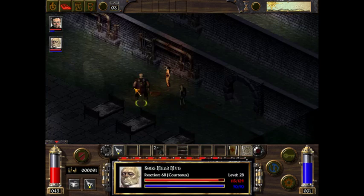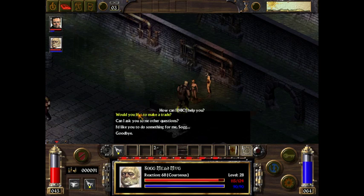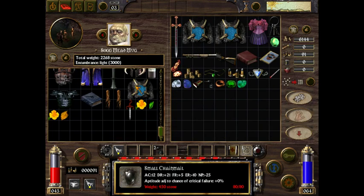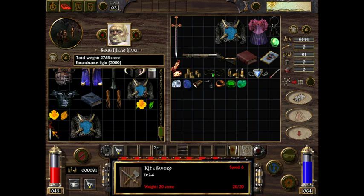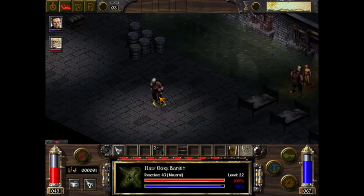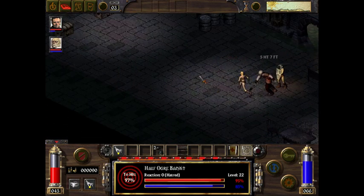All the chainmail. Oh, Sog ran out of room. Let's see if we can... There we go, just squeeze it in there. And one half ogre bandit still.